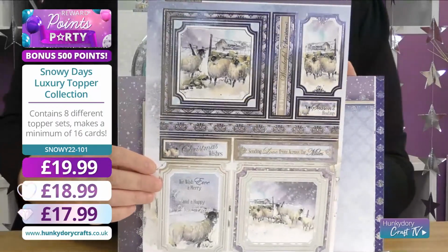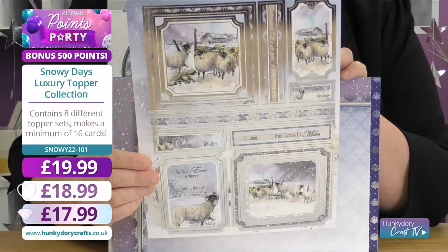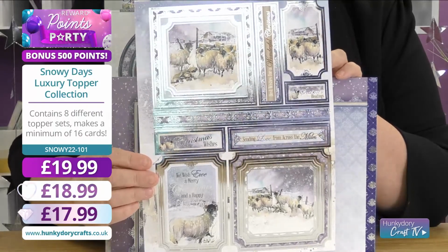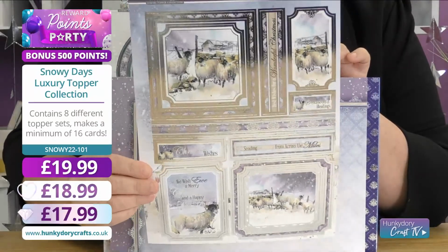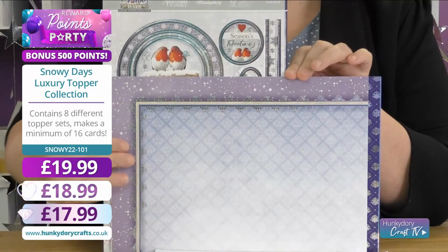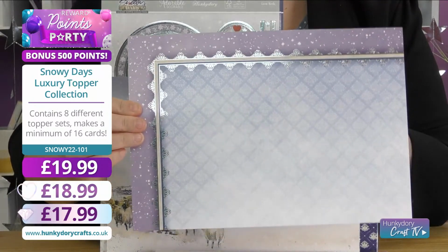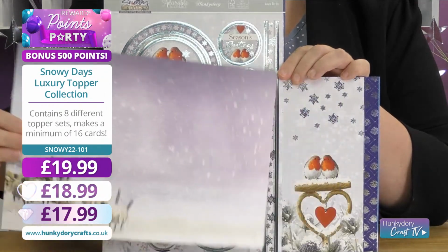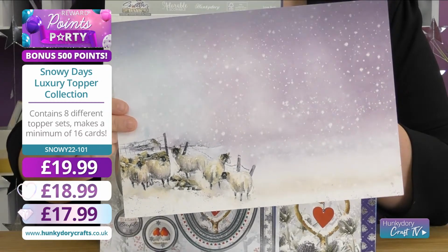Our lovely sheep. I love all the animals we've managed to get into these collections this year. Such lovely detail in this one. Those beautiful sheep that look like they belong in winter, don't they? They're definitely not spring lambs. No, definitely hardy winter hillside sheep. Absolutely gorgeous. The corner detail down two sides there on your foil cardstock. Again, just another beautiful piece of artwork. Absolutely stunning.